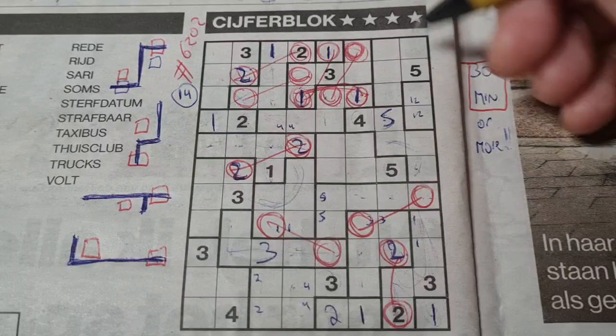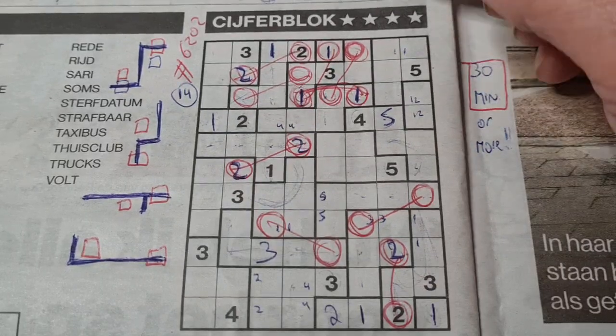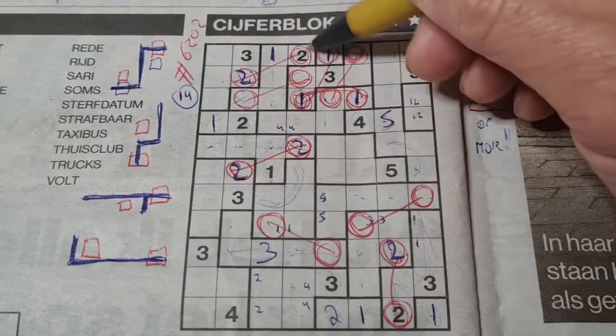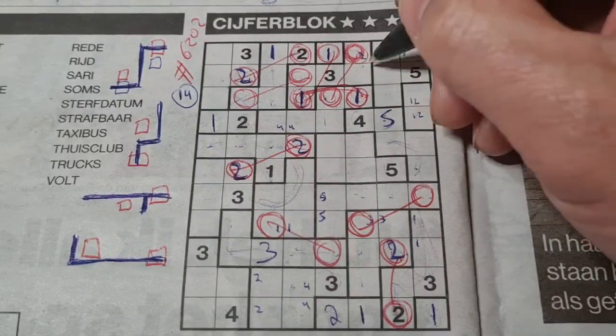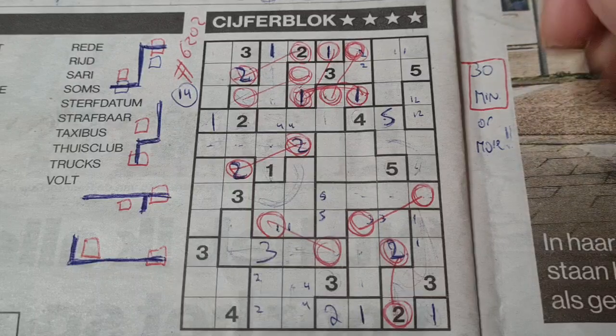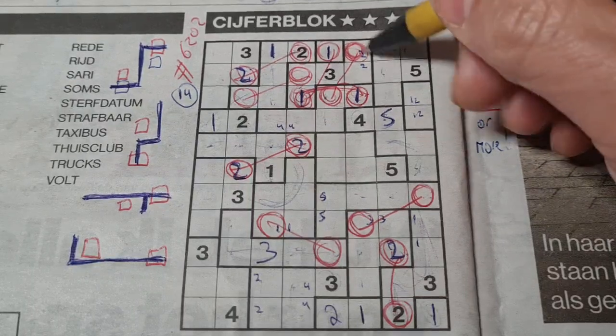These 2 boxes can be a 1, so the 1 could be here, could be there. This box can be a 2, so the 2 could be here, or could be there. That means that those 2 boxes can be a 2. We have a double 2 there.